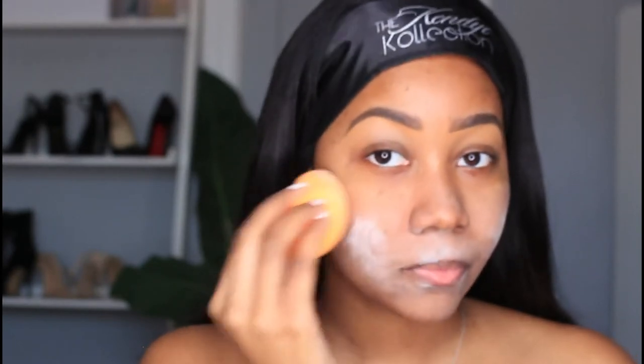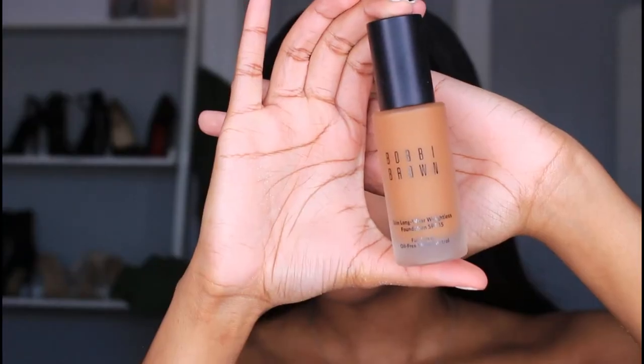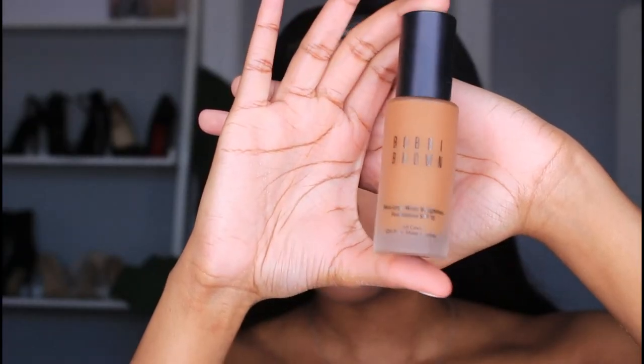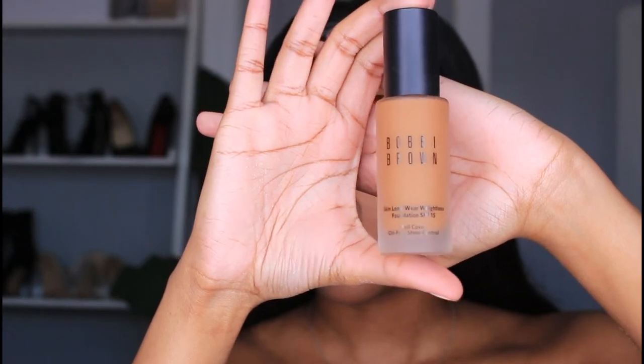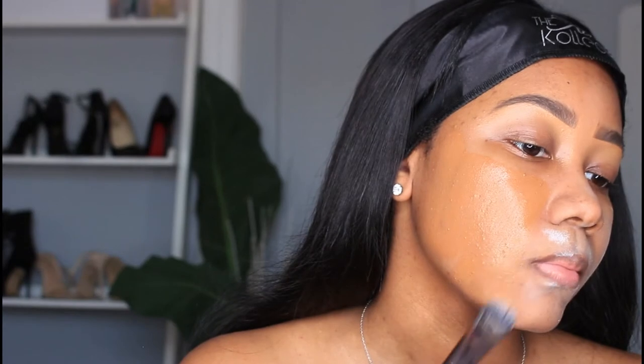Before I put my foundation on, I used this powder by Dermablend just to kind of keep me matte throughout the day. My favorite newfound jewel is this Bobbi Brown foundation. I'll be sure to link it down below. I'm just applying it using this foundation brush. I believe this brush is from Ulta, but I'm not sure exactly what brand.